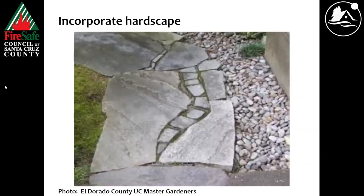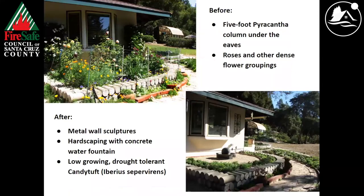And just to let people know, it does not just have to be bare packed dirt. If you want to have a walkway, you can make it attractive. You can do all kinds of things to make a place look attractive, but you just want to keep the vegetation away from your house.